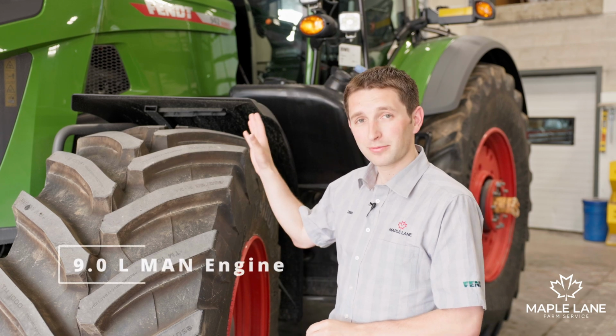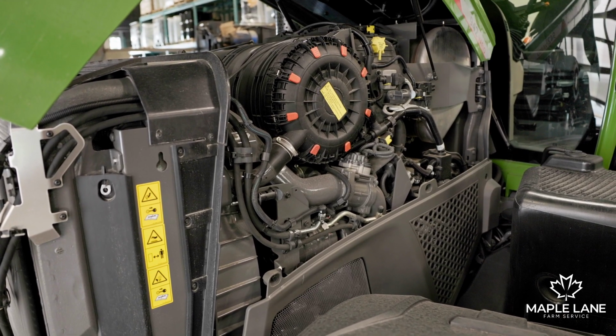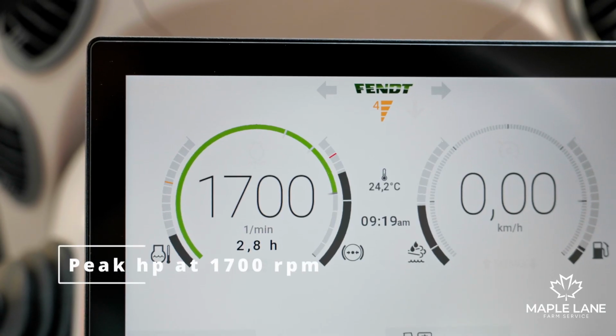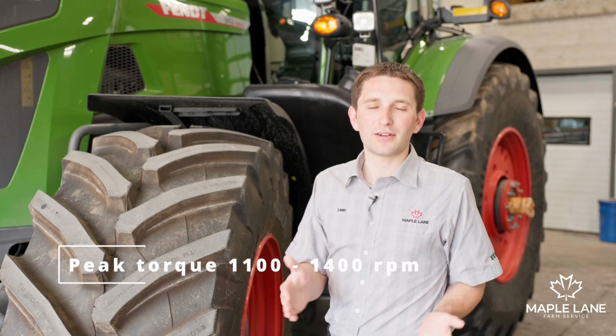All right, so first off, what is it that powers this tractor? It is a 9.0 liter MAN engine. It is a low revving engine. It's called the Fendt iD concept. And this engine will have peak horsepower at only 1,700 engine RPM. And it'll have peak torque ranging anywhere from 1,100 to 1,400 RPM. So this means a very low engine RPM for either PTO work or field work, resulting in better fuel consumption statistics. This Fendt iD concept also translates into a very quiet cab because of the low revving engine.